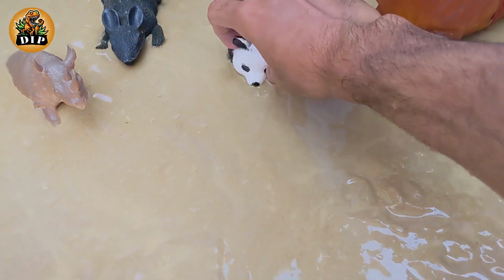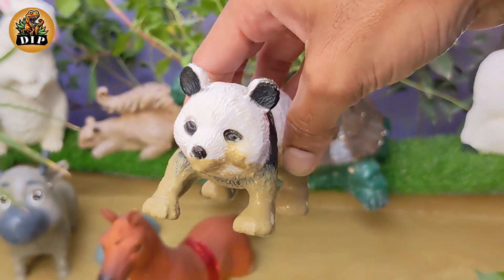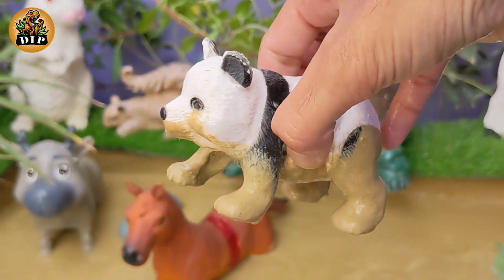And next animal is the cutest animal, panda. Cubs are well protected in their first month.